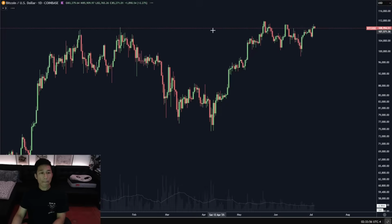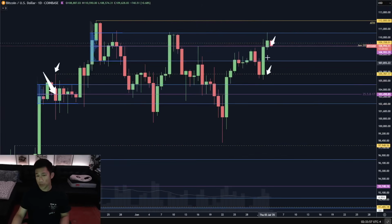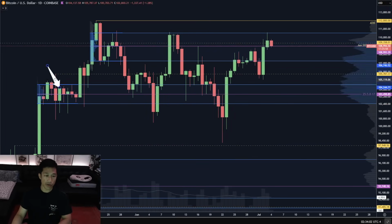All right. Moving on to Bitcoin. Bitcoin looks pretty good. All this consolidation looks very healthy. So right now, remember, this is really the key structure, right? This guy over here is what buyers wanted to hold a back test of and then break to new highs. And they couldn't do that.